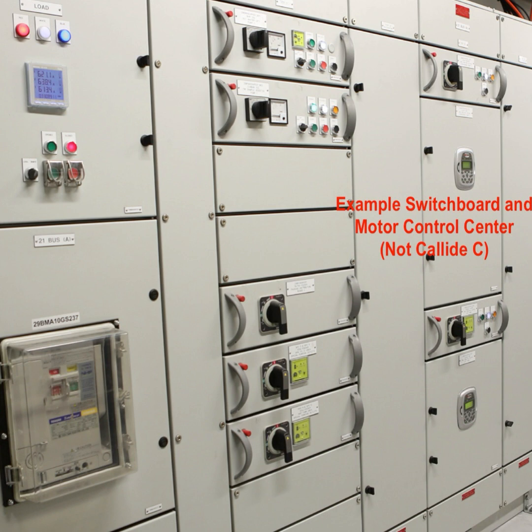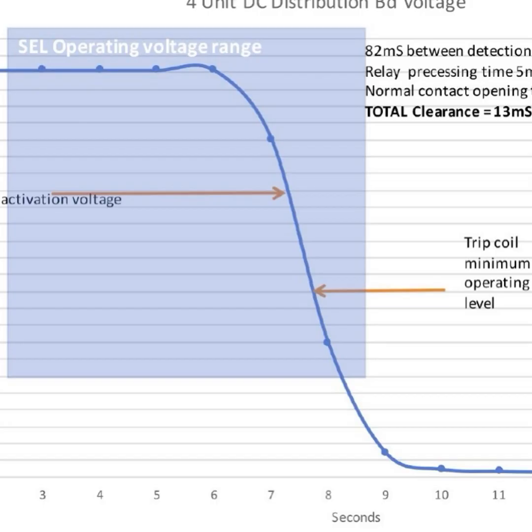The DC voltage decay between the activation voltage and the minimum trip coil activation voltage took 82 milliseconds. And with a 13 millisecond clearance time required, this gave a time window of only 69 milliseconds. That's really, really narrow. The fact this lined up in that window is very unlikely. So what do we learn from all of this?